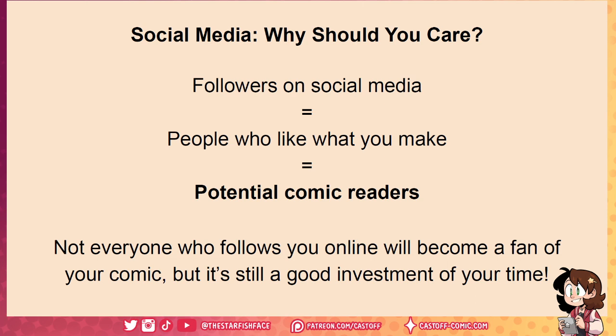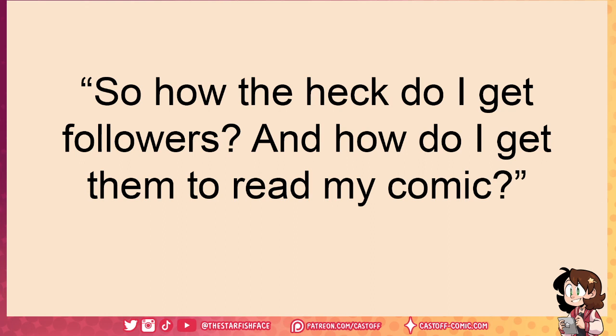Not everyone who follows you will become a fan of your comic, but it is still a good investment of your time. For example, I follow a lot of artists who have webcomics, and I don't read them for one reason or another. But I know that they exist, and it comforts me, and I think that maybe someday I will read their comic. But for now, I shan't. So, how do I get followers, and how do I get them to read my comic? It's a very good question.